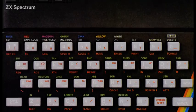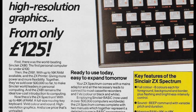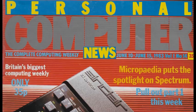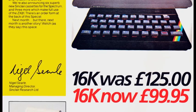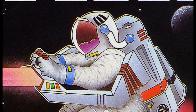The ZX Spectrum home computer was released on the 23rd of April 1982. Developed by Sinclair Research Limited, the ZX Spectrum was the brainchild of Sir Clive Sinclair, original founder of Sinclair Radionics.